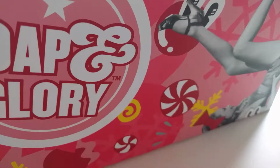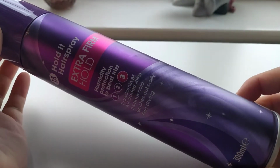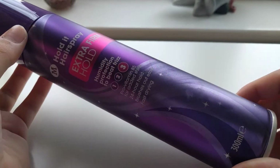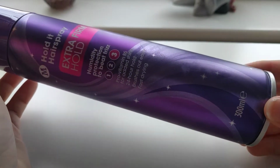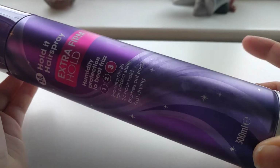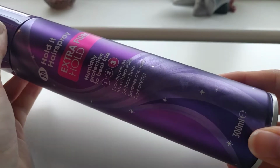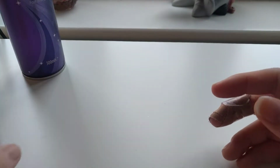I am going to have to move this out of the way. First thing I've got here is Morrison's Hold It Hairspray Extra Firm Hold. This is the number 3. This worked pretty well for my hair. I have really thick hair, so I do have to use quite a lot of hairspray to just even plait my hair, so that's why this one went quite quick. I am now on a VO5 hairspray, so we'll see how that one goes.